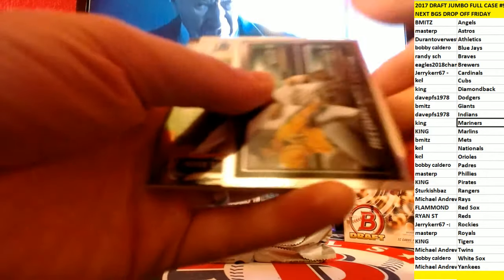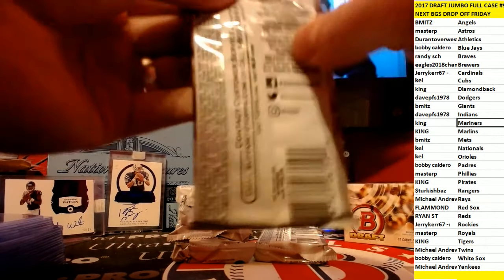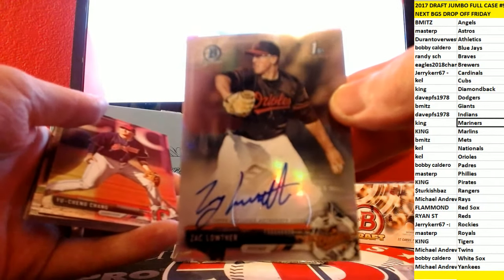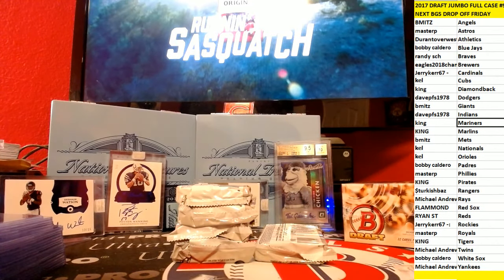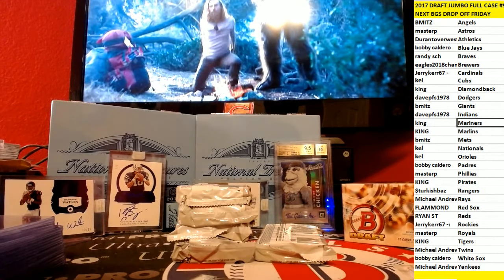Justice Sheffield, out of $3.99. A little cranberry, nice. A little cranberry. Kyle Wright, Lincoln Ensman, Scott Kingery, and Zach Lowther, Orioles. And nice solid ink on that one. He's usually a little streaky. Going down to Kel. You're welcome. Nice one.